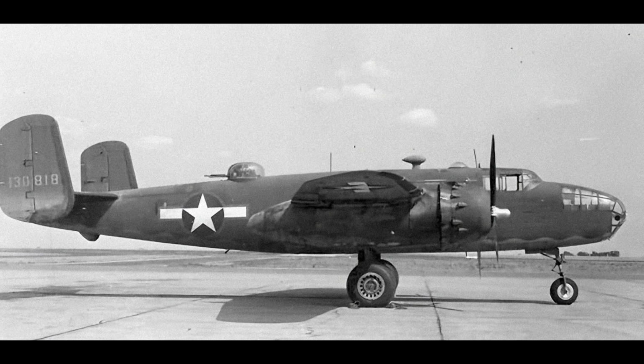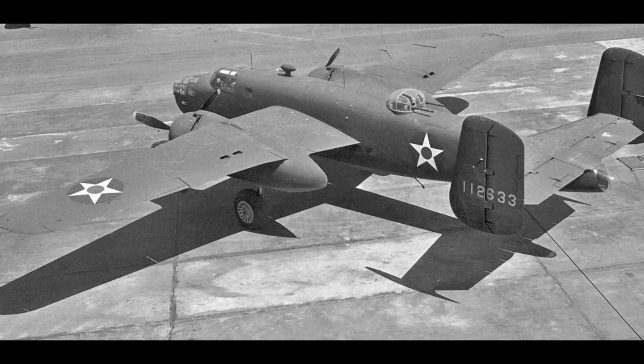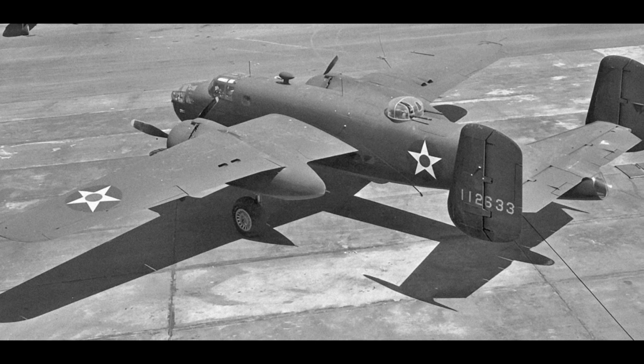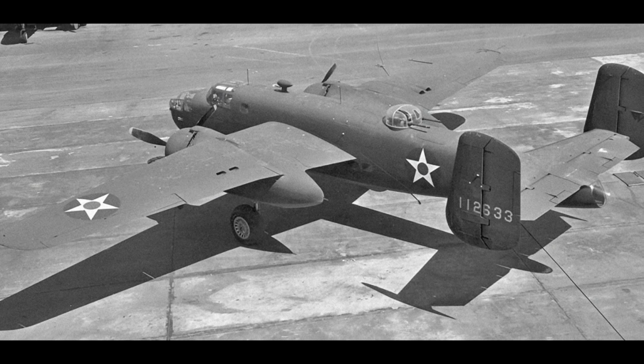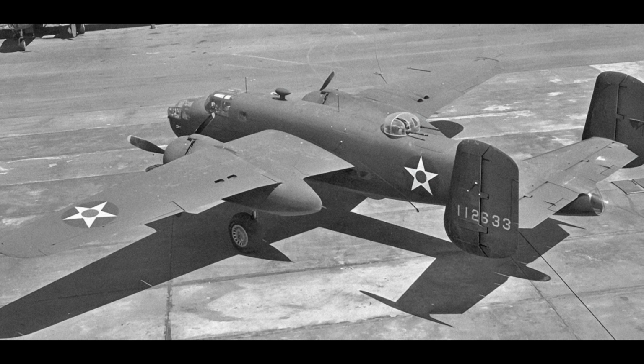It carried 600 rounds of ammunition. Interestingly, the nose had 3 separate ball mounts. This allowed the bombardier to shift the weapon from one socket to another in a matter of seconds. This significantly expanded the field of fire. It left fewer blind spots for enemy fighters to exploit.